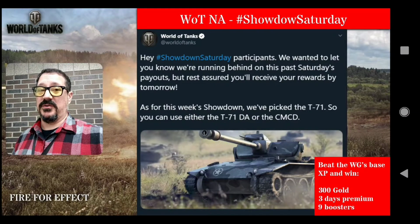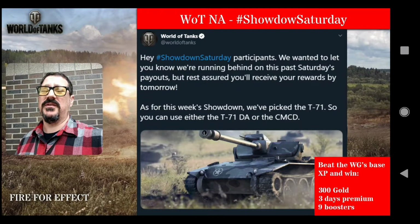And just a reminder about the Showdown Saturday, the T71, either variant will work. Go get your stuff.